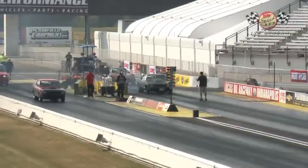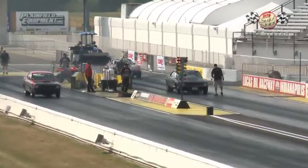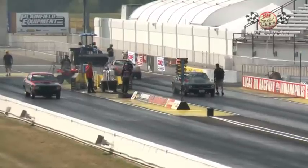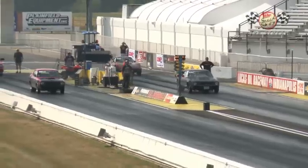In the first lap, the car went down. It did not agree with Travis. He had to pedal the thing. It was up on the center line. He ended up getting out of it and rolling through. So whatever they had an issue with, hopefully they got that squared away and they're ready to go.